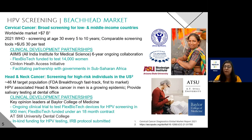And this is important because HPV-associated head and neck cancer is a growing epidemic in men. And we have found through extensive customer interviews that we would be able to provide salivary testing with saliva collection at the dentist's office, which really fits quite well with the growing trend in dentistry to provide more generalized healthcare and fits right in with their workflow.